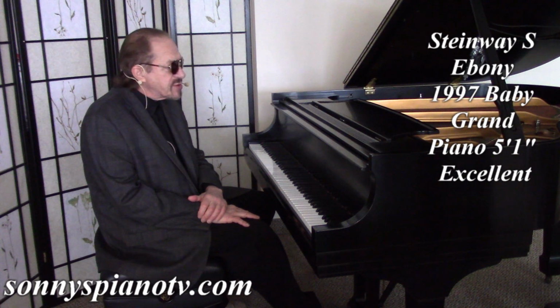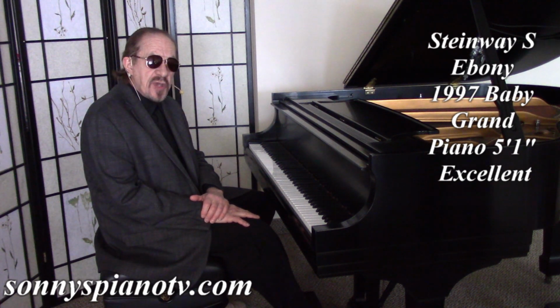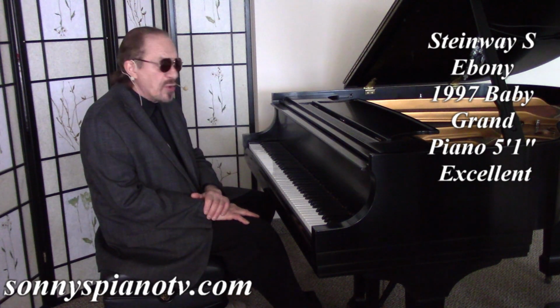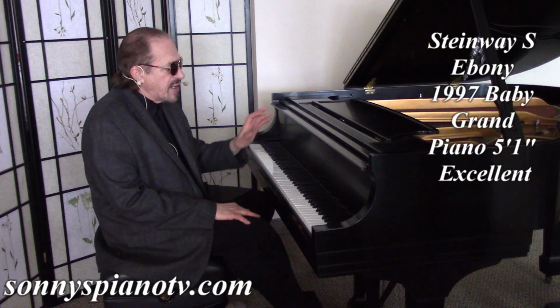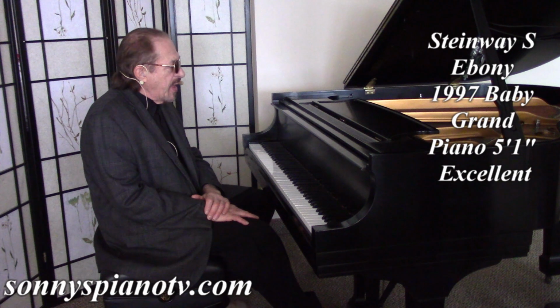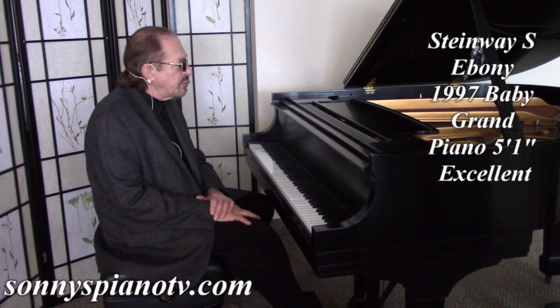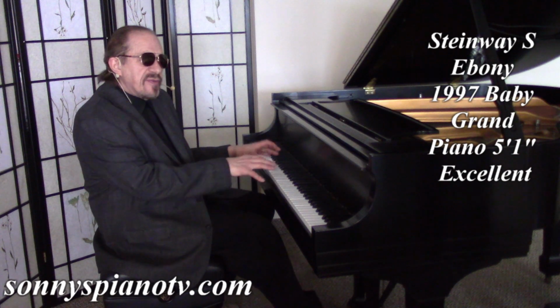And today we're featuring this 1997 Steinway Model S. This is the baby grand, 5'1" long, and it's a hand-rubbed satin ebony factory finish. And what a piano. It had one previous owner, very lightly played. And what a connection I felt with this piano.